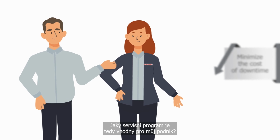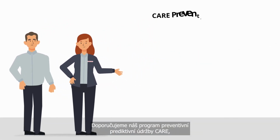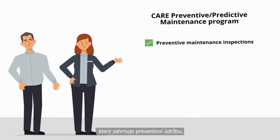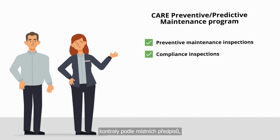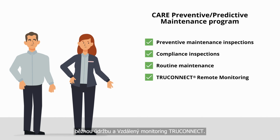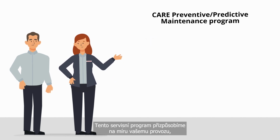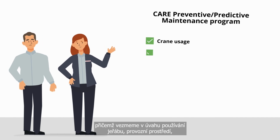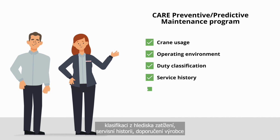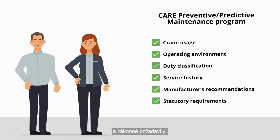So what service program is right for my business? We recommend our Care Preventive Predictive Maintenance Program, which includes preventive maintenance inspections, compliance inspections where applicable, routine maintenance, and TrueConnect remote monitoring. We tailor the service program to your operations, taking into account crane usage, operating environment, duty classification, service history, manufacturer's recommendations, and statutory requirements.